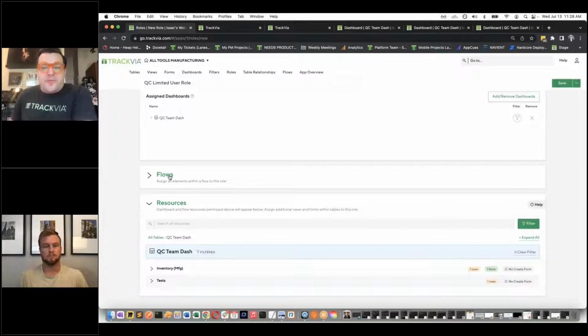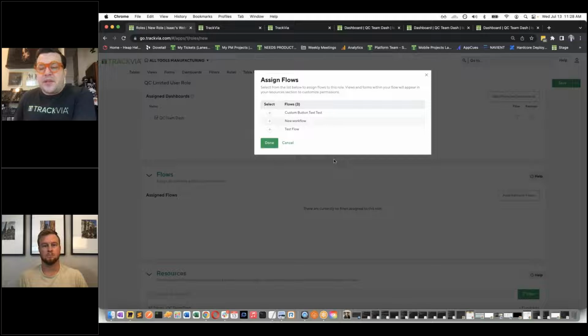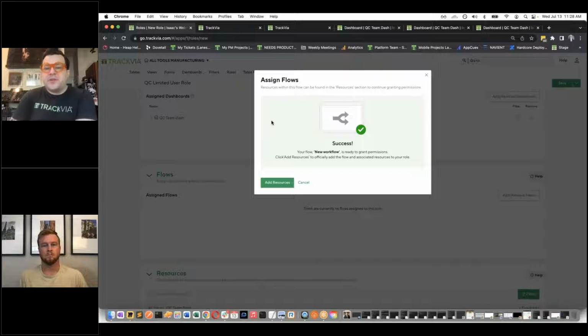Which brings me down to this flows area. Exactly the same setup as our dashboards. We've now added the ability to permiss a flow all at once to a role and really treat a flow as a first-class citizen from the perspective of the roles builder. So I can see really easily a list of all of my flows within the account. I'm going to go ahead and permiss my flow to this account.